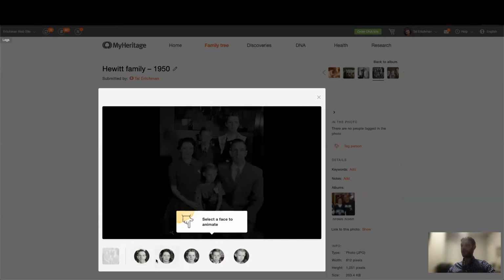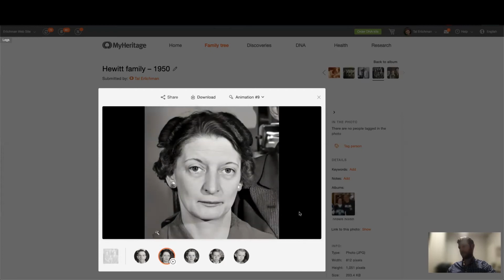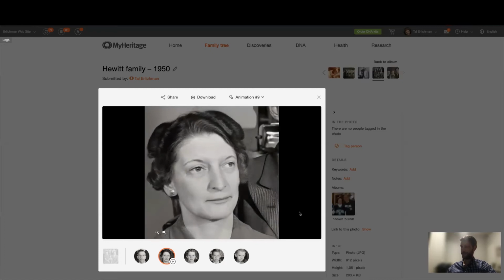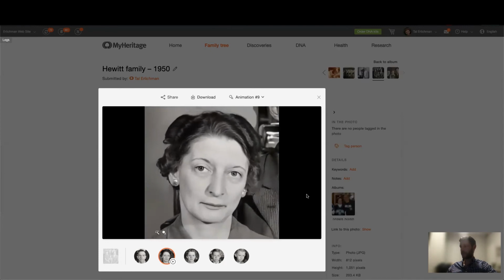You can select any face that we detected in the photo, and you can animate it by clicking a button. If we choose this lady right here, clicking on her face will trigger the animation process. As written here, it can take up to 20 seconds, but usually it takes much less. And eventually, after the animation is loaded, you'll be able to see it in just a second. Usually the animations are videos of around 10 to 15 seconds. They are not so long.